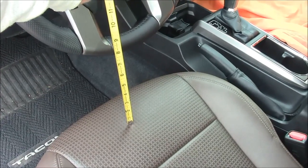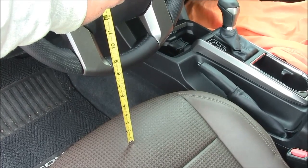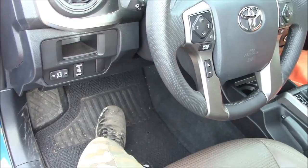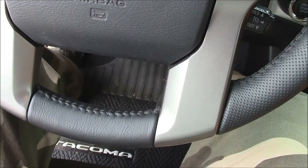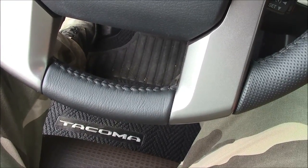So with my measuring tape, it only gives me 7 1/2 inches of clearance between the seat and the steering wheel for my legs to get into. Which means getting in the vehicle can be tricky. As you can see, my legs are bumping on the steering wheel. Now, doing this occasionally is fine, but we're doing this in and out, opening gates, out here in the desert, getting back in. This is getting to be very annoying.